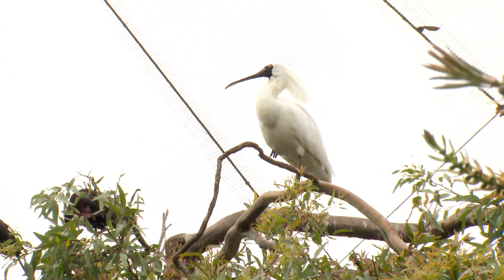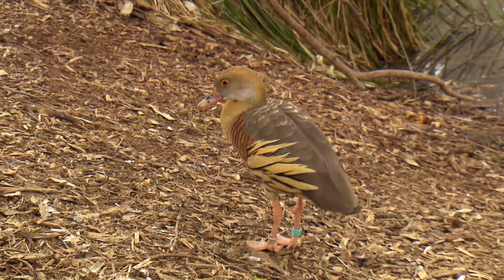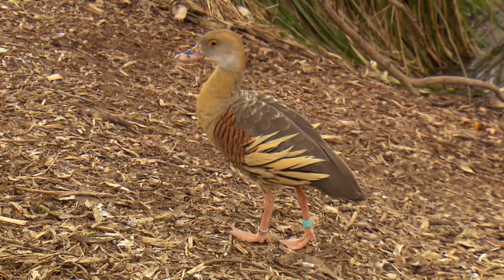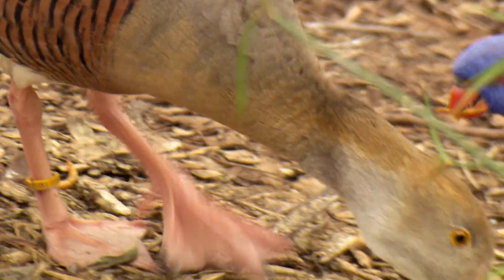Maintaining a more regal aloofness, the royal spoonbills and the plumed whistling duck, a rare sight given South Australia's disappearing swampland habitat, and a beautiful end to a tour full of the unexpected.